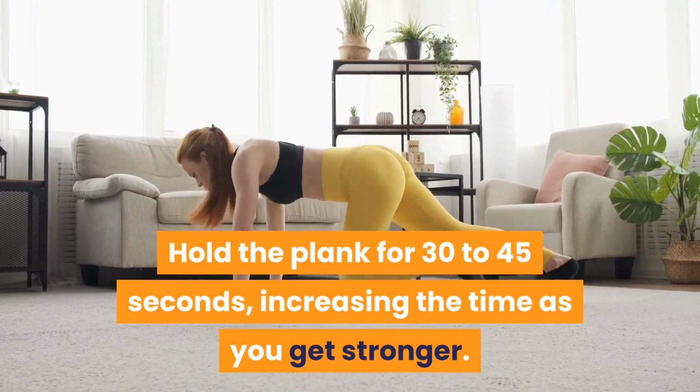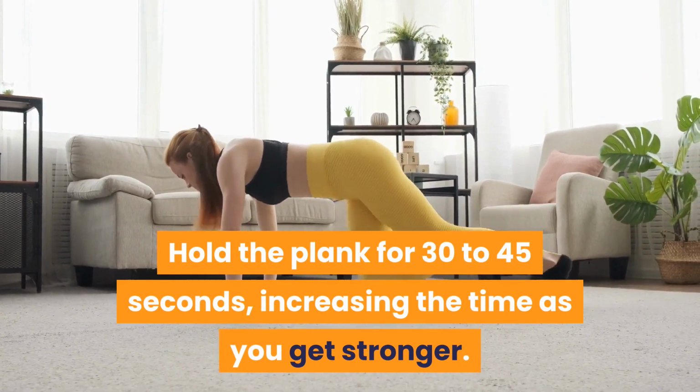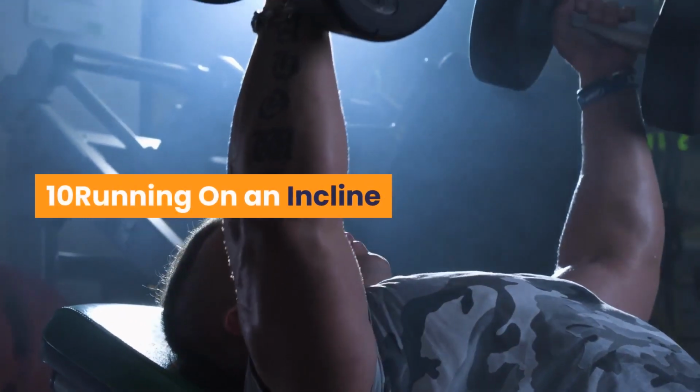Hold the plank for 30 to 45 seconds, increasing the time as you get stronger. 10. Running on an incline.